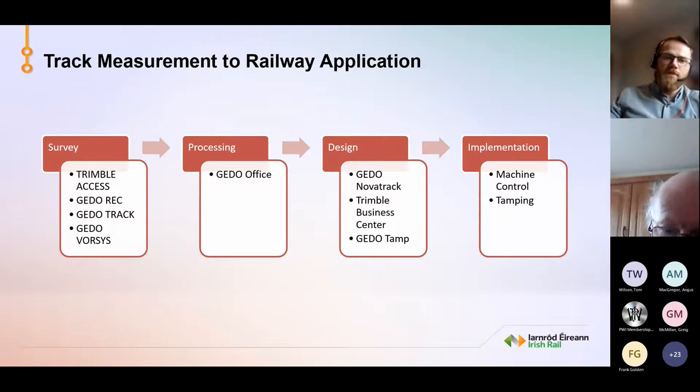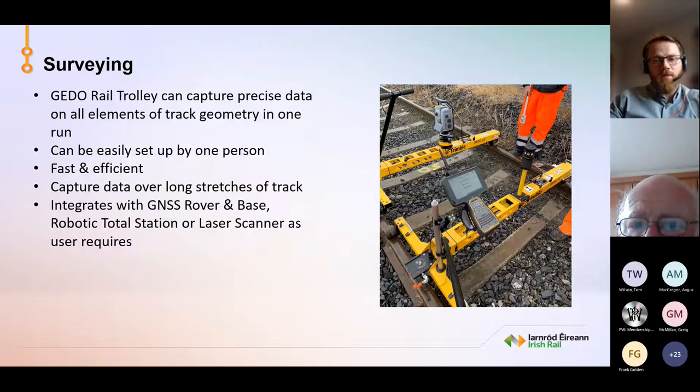In terms of the survey, we use the Guido Rail trolley, and it was a game changer for us from when we started using it. Obviously, we have a lot of work to do, and it suits our purposes exactly. It can capture precise data on all the elements of the track geometry in one run. It can be easily set up by one person. So we have one surveyor out most nights of the week surveying for design. It's fast and efficient, so once you set it up, you can work away at walking pace. It can capture data over long stretches of track, which is what we need, and it can integrate with the GNSS rover and base, or robotic total station, or laser scanner as the user requires. And as I said, with this, we're improving and learning all the time.